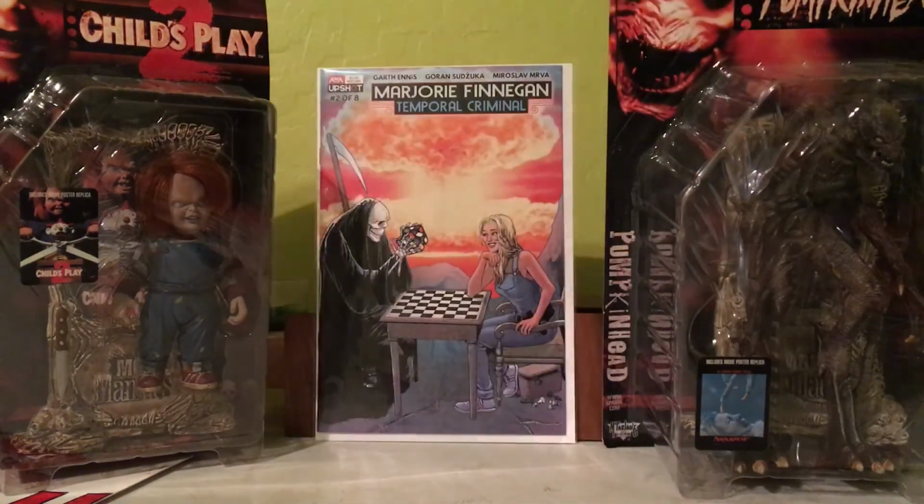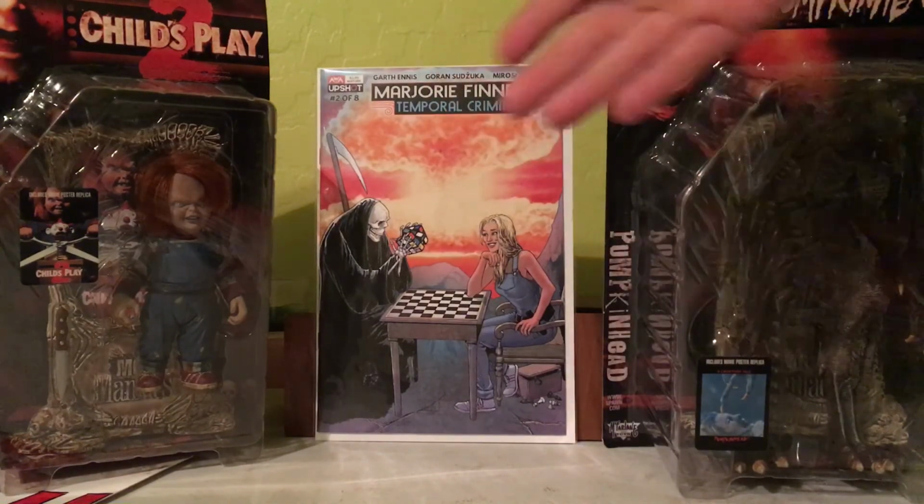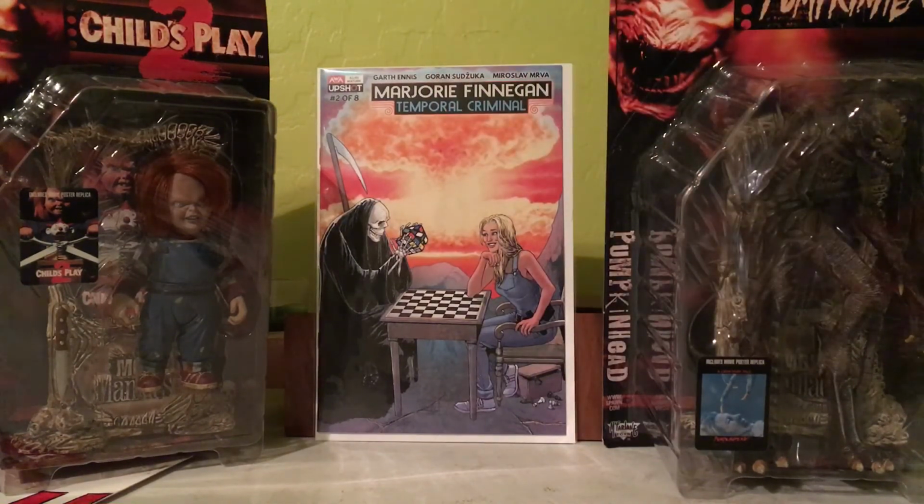And finally, Marjorie Finnegan, Temporal Criminal number 2. Not the biggest Garth Ennis fan. Kind of like the dynamic between her and her sister. I might do one more just to see where it's going. Don't know. Anyway, that's what I got for you this week.